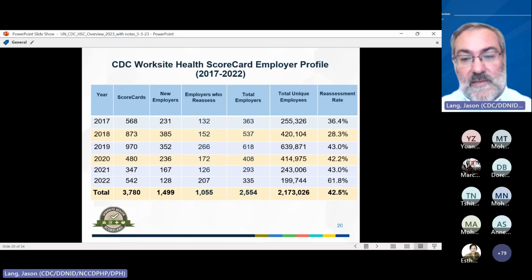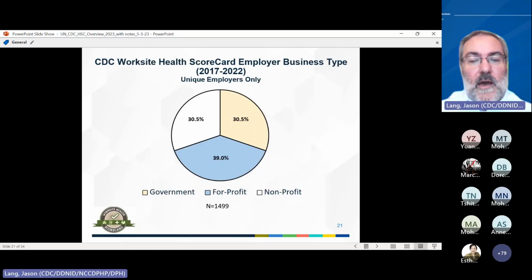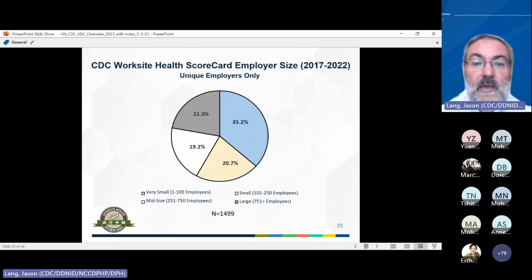on an ongoing basis. We pull employers from all different types of employer segments, governmental employers, for-profit businesses, as well as nonprofit organizations. It's a pretty even split here from our data. We also have seen a pretty decent split in terms of the size, from very small employers all the way up to the largest employers.